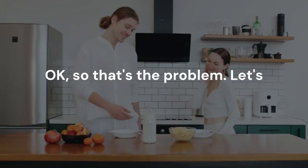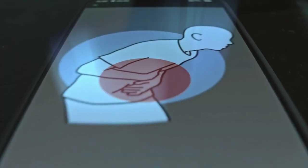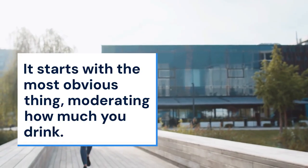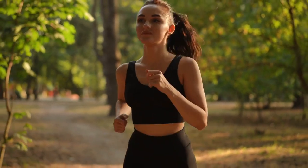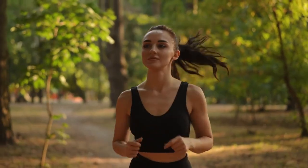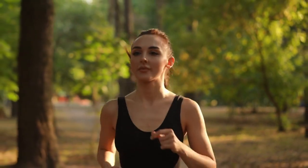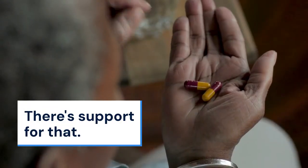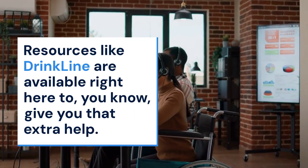Okay, so that's the problem. Let's talk about the good news. What are the strategies that actually help? Well, the advice here in the UK is very practical. It starts with the most obvious thing: moderating how much you drink. Makes sense. And then simple things like eating well, more fruits and vegetables, and getting your body moving. Regular activity helps your liver so much. And what if someone's finding it hard to cut back? There's support for that. Resources like Drinkline are available right here to give you that extra help.